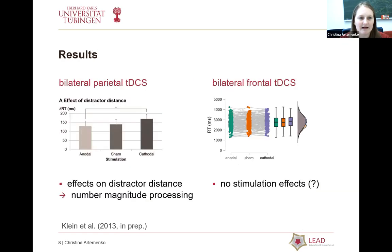And now, what are the results of this stimulation? First of all, bilateral parietal stimulation was conducted. What we found there was that distractor distance was manipulated by bilateral tDCS application. And here you can see that it changes due to the stimulation. So sham as a reference point, and anodal and cathodal did differ from each other in this case.